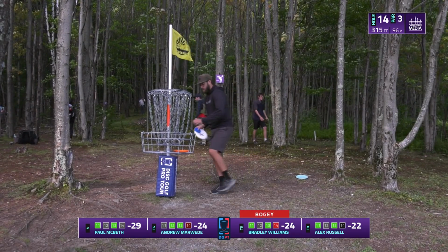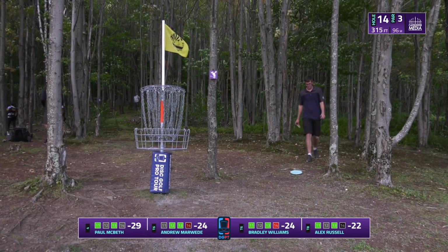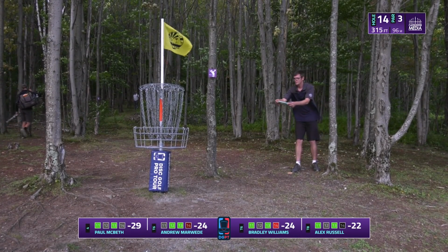Oh no, that just flopped right out of his hand. You saw the headwind. Yeah, just got a little timid in that headwind, into his head. That's an awful feeling.